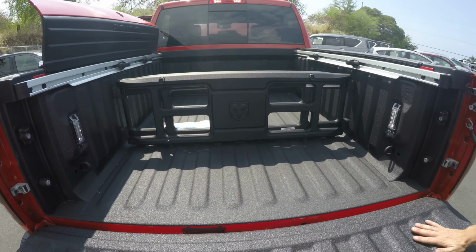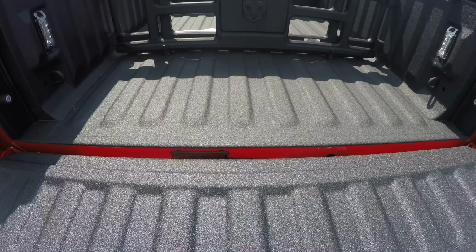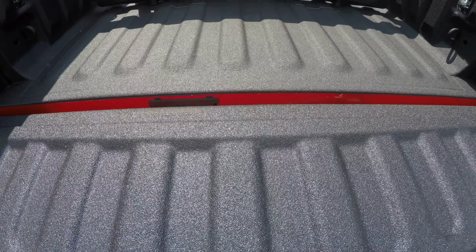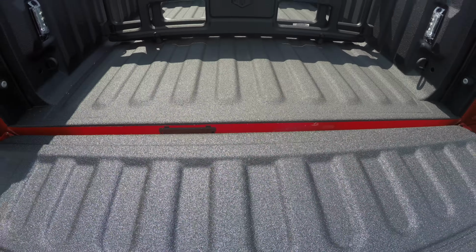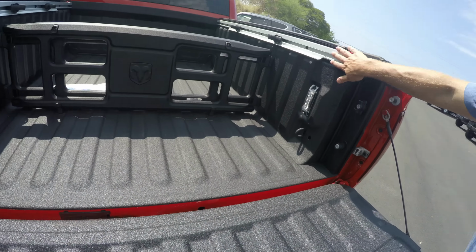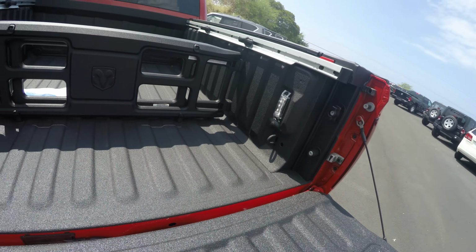And then check out the Bedliner. This thing is built to be abused. And so right out of the box, this is how they come. And very, very heavy duty, work oriented. Check out the nice lighting in the back as well. Also, the tracks are just simply part of the Rebel package.